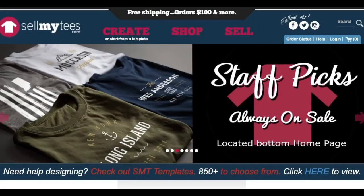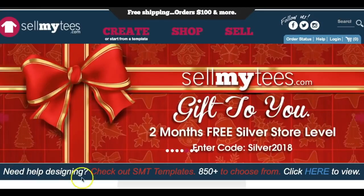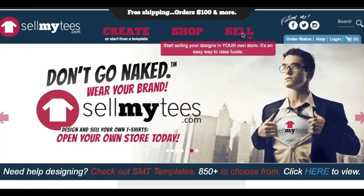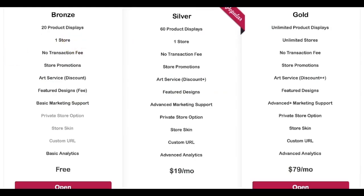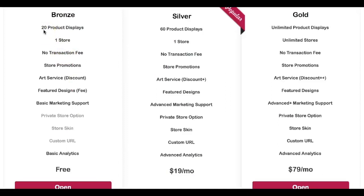Sellmytees.com is another platform that allows you to sell your own t-shirt designs online. Sell My Tees offers free and paid options for its users. You can simply go right here to get started selling your own product. They have the free account option, where you are limited: you only get 20 product displays and one store, but there's no transaction fee, and they have all of the features that come with that. You also have the option of paying $19 per month to get more features added. You get a custom URL, which is a custom website domain name for your store. You also get to customize how your store looks.